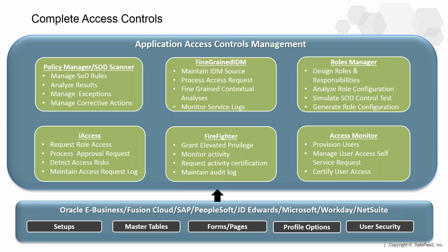So, looking a little bit deeper into application access controls management, this is where, like I said before, we're going to do our segregation of duty analysis. We've got multiple things that we can address there. We have exceptions, we have corrective actions. We also have fine-grained IDM. What that really means is it's not that we provide an IDM solution, but we provide a fine-grained access validation for IDMs. So what happens in that case, and we'll get into that a little bit deeper, is the request comes into SafePaaS, and we then perform a segregation of duty analysis on that, and then pass the information back. But like I said, we'll delve into that a little bit more.